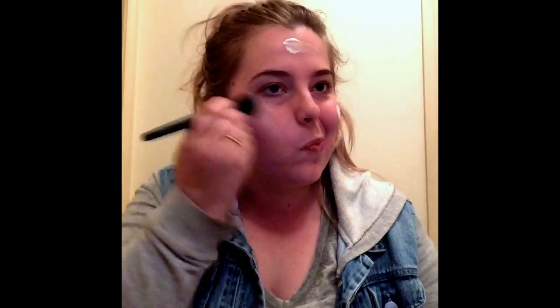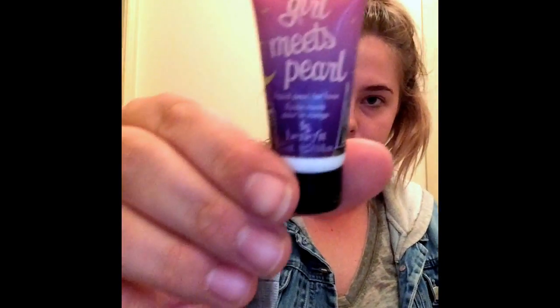I'm starting off with the Lumi Magic Primer by L'Oreal, just putting that on my face, and then with a small duo fibre stippling brush, I'm just applying that and blending that in. Then I'm going to go in with the Benefit Cosmetics Girl Meets Pearl Primer to give even more of a glow and radiance, and blending that in the same way.